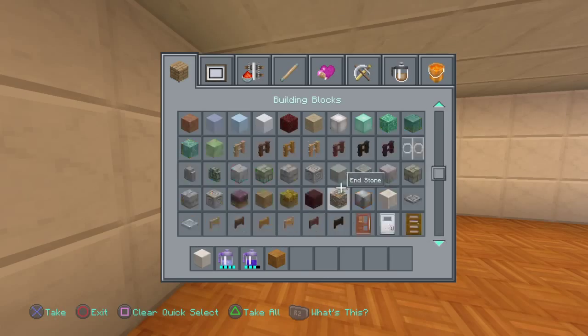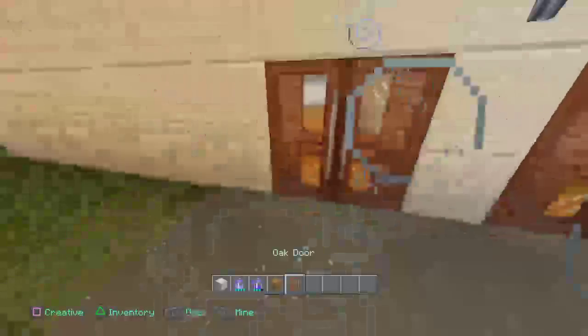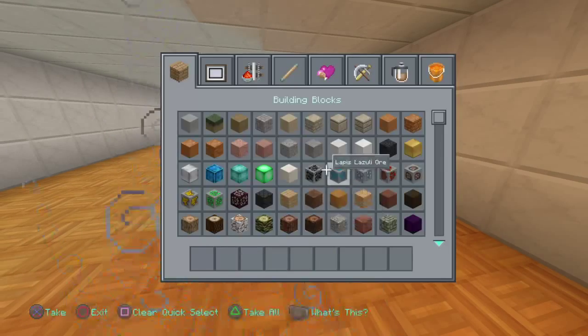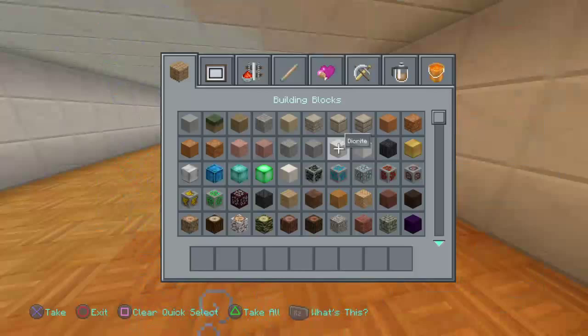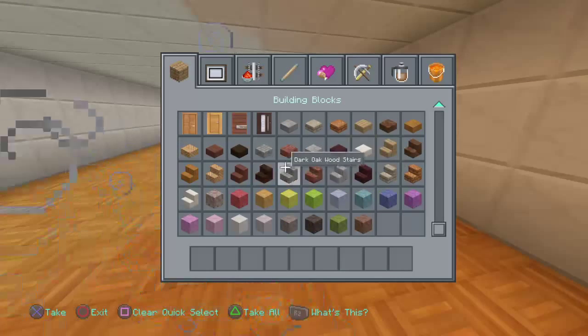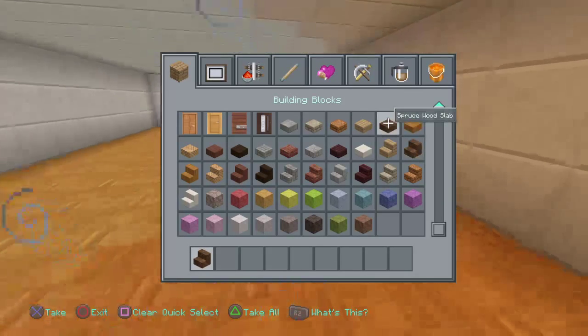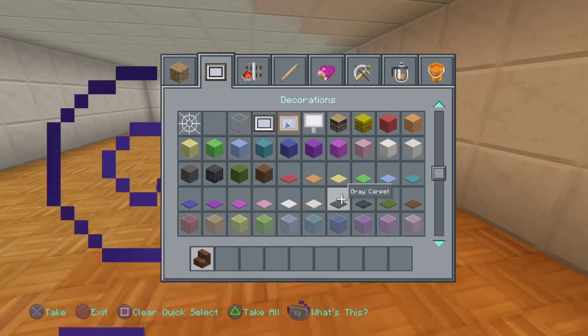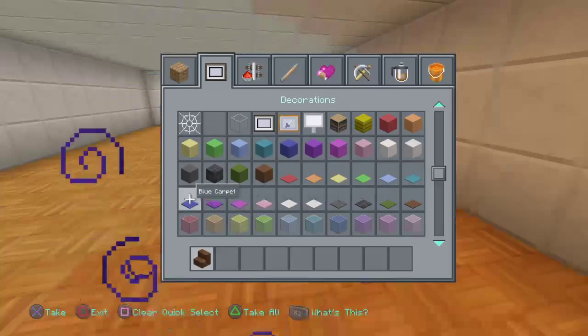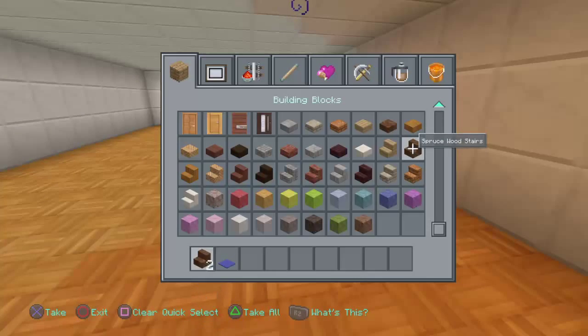Okay, so I'm gonna use Oakwood Door. They look good in the city texture pack, I'll tell you that. I got this gray carpet here for a reason. Let's see, what should we have? Gonna have a bench made from spruce wood. A table made from spruce wood, and there went my swiftness. I have a blue table, desk, I'll need some stairs.